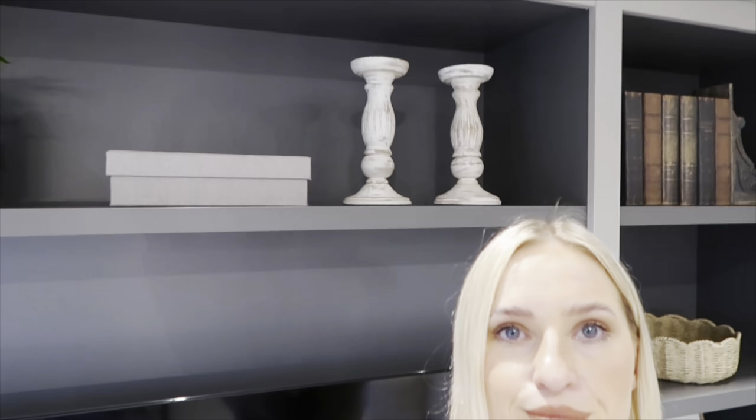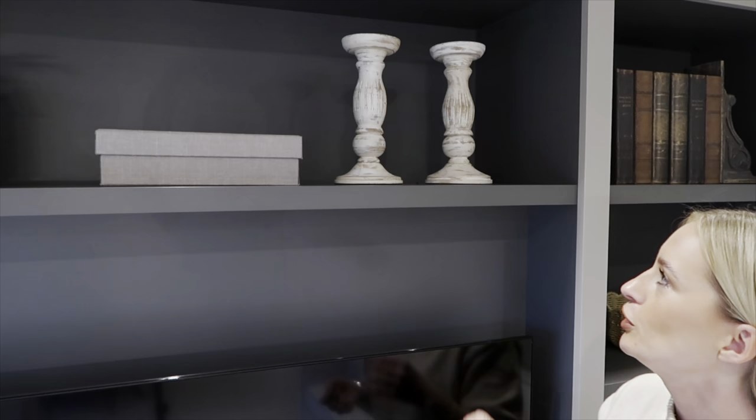This lighting is very bad. Sorry, my apologies. Let's see if I can... I'm sorry, can you see me? I feel like I've just propped you on the stool.